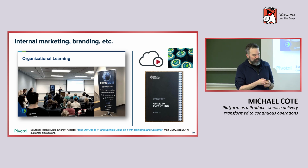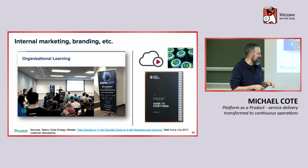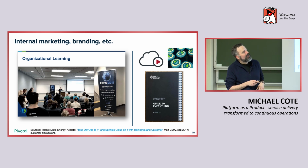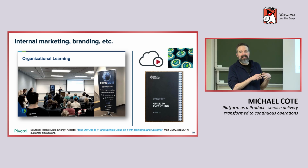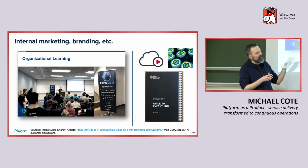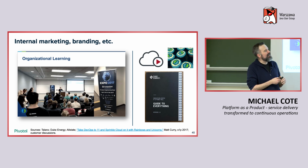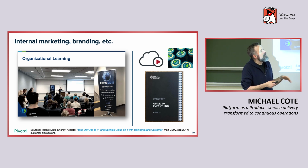So you see some examples from people like Allstate and Talanix, I can never pronounce that name, but they start to brand themselves as well. So they'll come up with a name for this new way of doing things. Like Allstate, a big insurance company, they call it Composed with a Z, as you can see, because they're developers.